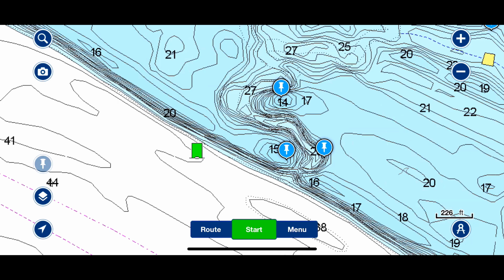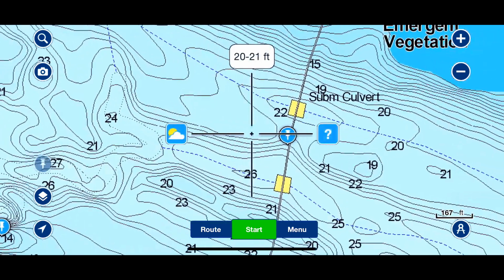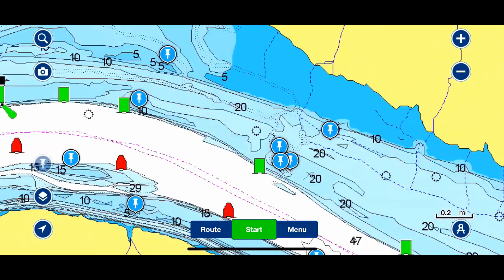I like all these things that have these little creek channels that come in, because it allows you to zone in and say, okay, this should be a high percentage spot, based on the contours and everything. Hopefully it eliminates some of your searching, because obviously this lake is gigantic. Also, when you get back in here, don't forget to check these little submerged culverts. Sometimes they can be excellent. There can be debris on them and different types of cover that they can get around.